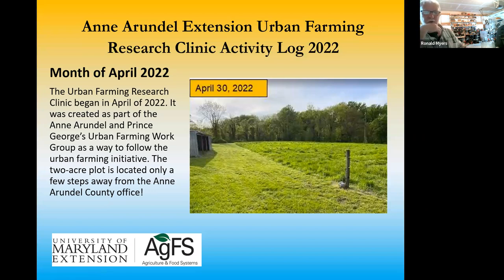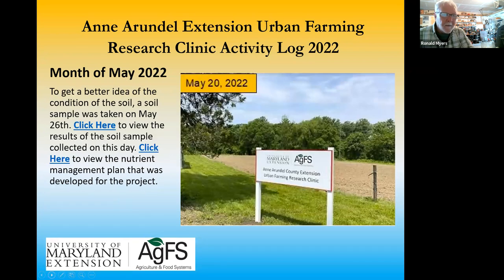There's where we started last year, April 30th. I formed the Anne Arundel and Prince George's Urban Farming Work Group, and out of that I brainchilded the idea that we needed a research clinic and extension demonstration. I went pretty quick, found a little piece of land close by and got right into it. In May I had that old area bush hogged and then plowed, and next thing you know, we put the sign up and got a good vision of what we were going to do that first year.